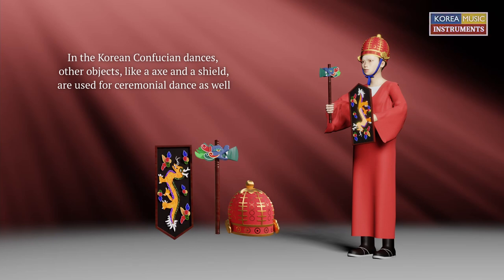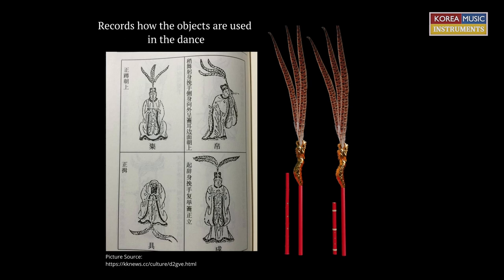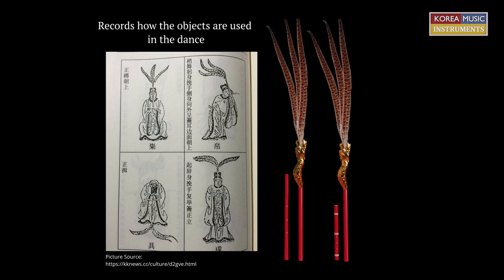Axe and a shield, used in ceremonial Confucius dance, in Korea. Records how the objects are used in the ceremonial dance.